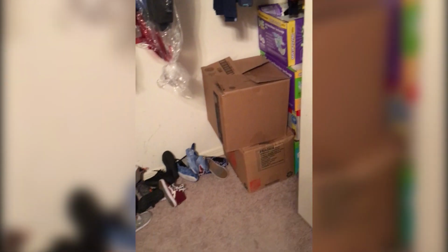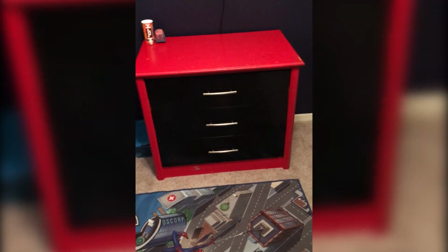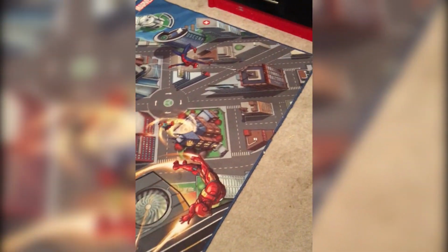So we get rid of the boxes, all of the rest of this stuff, and put a storage cube in here with bins where he can put all his clothes, and I don't have to fold them anymore. He can just throw them in there, so it'd be super functional. Get rid of all of this stuff up here, and probably just put his school stuff up there. Maybe get a smaller dresser to put his blankets and his sheets and stuff in. So that's the goal. And this rug, may or may not keep it.